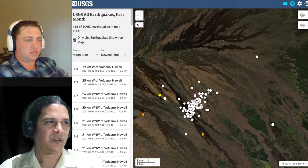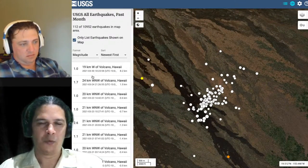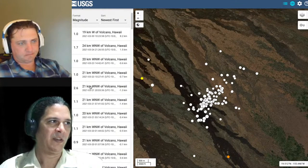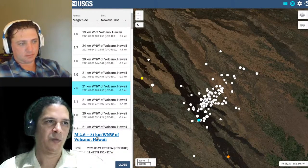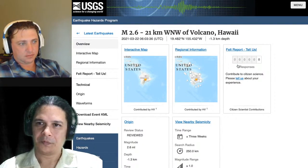If I zoom into just this one over here, then I can still look at this cluster and sort it by event, or pick out certain individual events and look at them in detail. Right, so that's how that works.